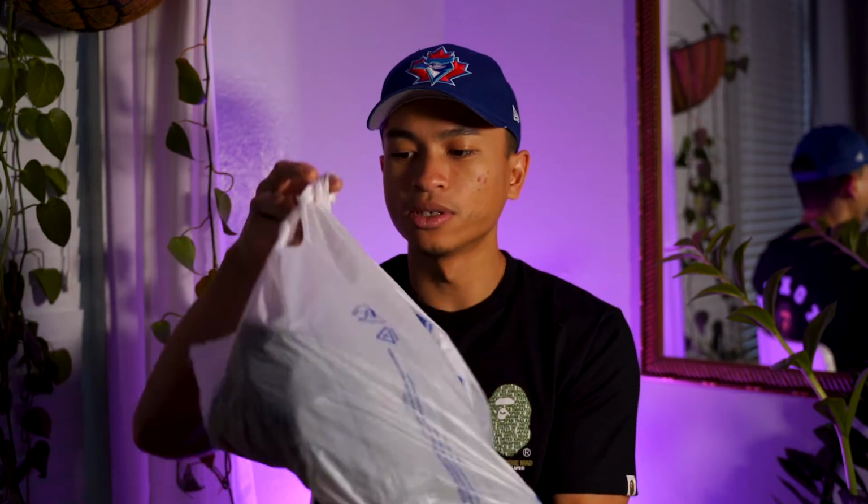So right here we have the pants. Like I said, I got them from Goodwill. On the tag, they were listed originally as $7, I believe, $6 to $7. But when I checked out, they had 50% off pants that day. So I got them for, I think it was like $4.50, something like that. So $4 for a pair of pants.